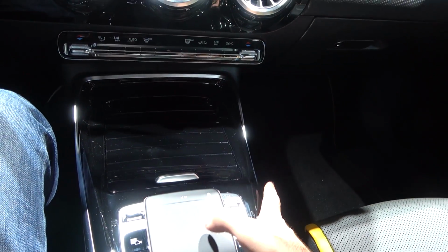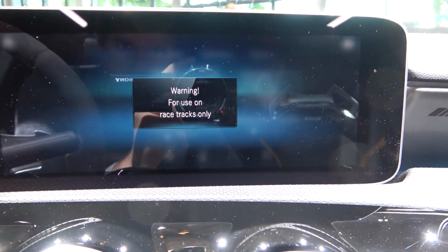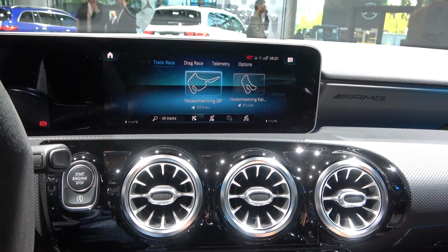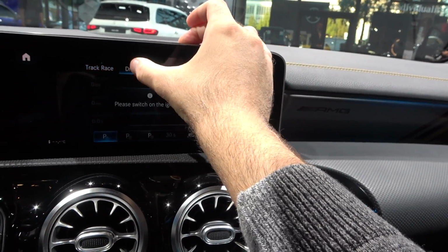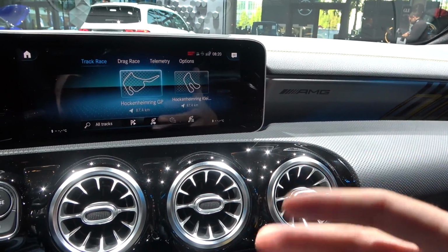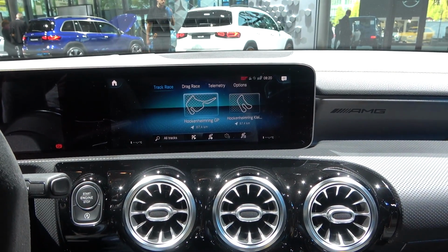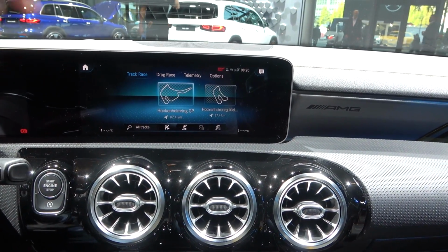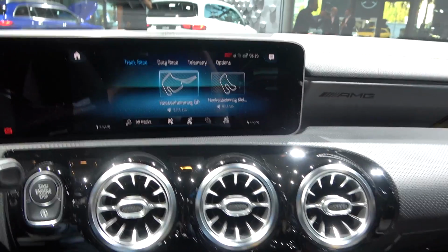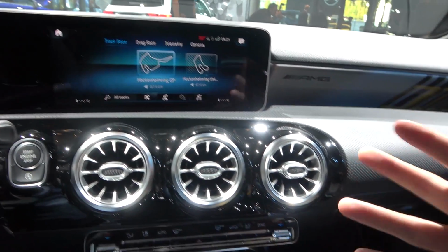And let's go to the AMG Track Pace, which, as you can see, is warning for track use only. That means, of course, that you can go to various tracks around the globe and get your telemetry, your drag race times, every detail of your drive is available here. So if you are in the market for this car and you want to track it all the time, this will be a great option to have, so that you can focus on your driving, see what you did good, what you did wrong, how the car is behaving, and so on.